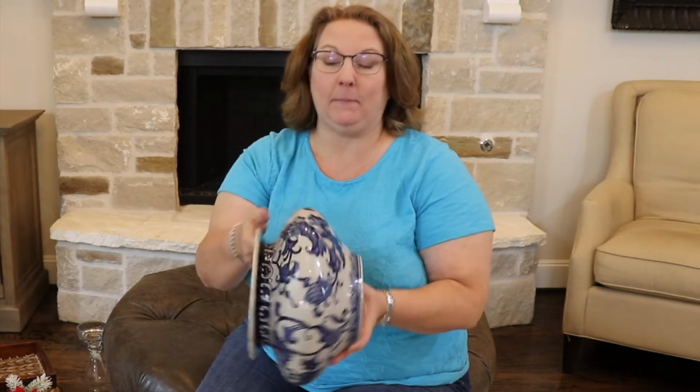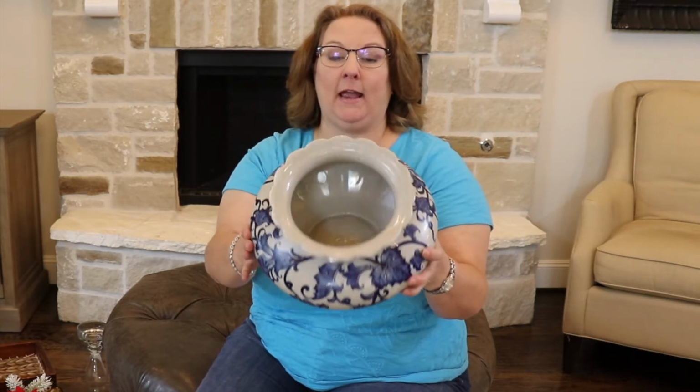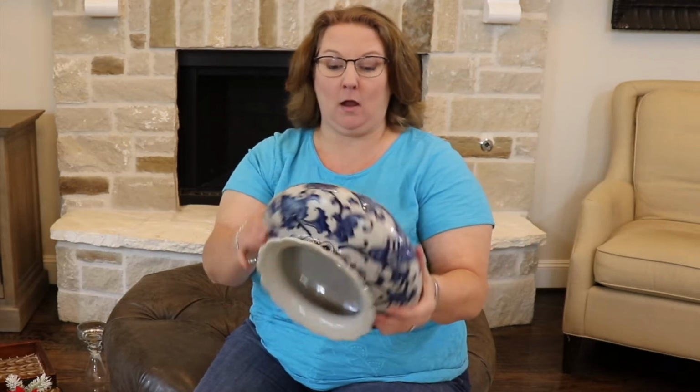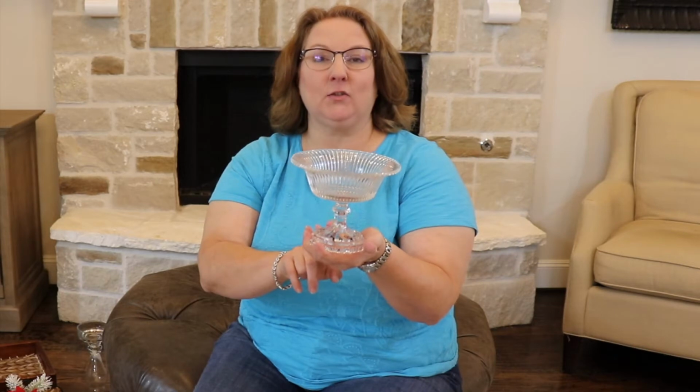So I'm probably gonna be painting this, so the blue's gonna go away, but I just thought the shape was gorgeous. And this is actually a really nice vase. So I picked this up for $8. I also got these pedestal dishes.